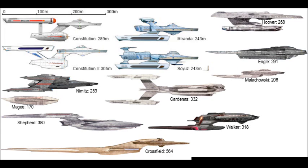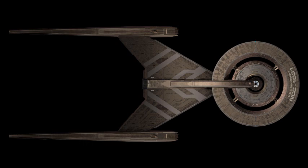So we have the Crossfield. Now its screen scale is 751 meters, which is of course ludicrous. That's longer than most 24th century ships. Now reconciled, it is still pretty big. It's 564 meters. What am I going to say though? I'm going to say exactly what I've said with a lot of these ships. How much of that is engines?